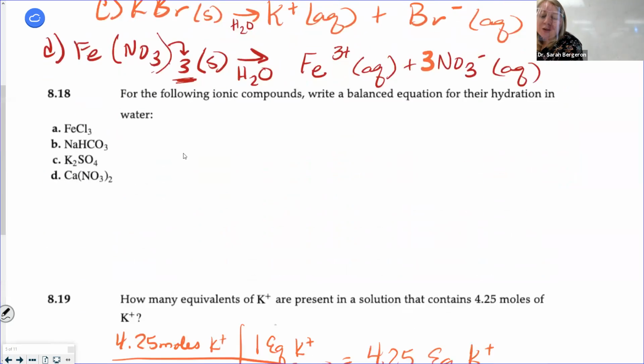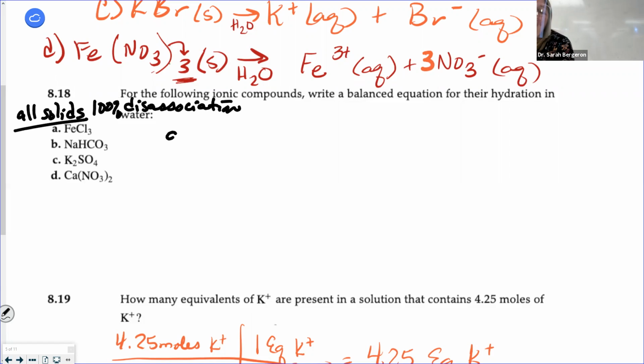Okay. For the following ionic compounds, hint, hint, hint, hint, it's ionic. So we're going to assume these are all solids. Just assume they're all solids. We're going to write a balanced equation for their hydration in water. And we're going to assume not only are they all solids, but we're going to assume 100% disassociation. Right? So A, FeCl3. I'm going to assume it's a solid. And I'm going to assume 100% disassociation. So what should I draw?